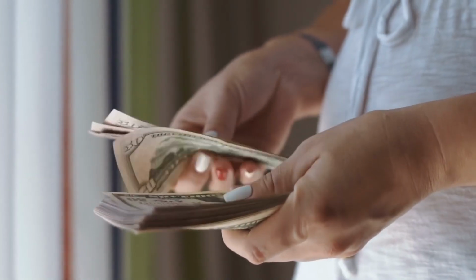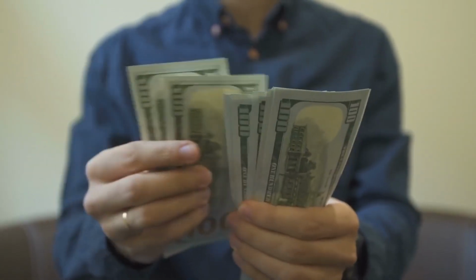This makes no sense to me. There are much more interesting ways to spend money. Don't you think so? Would you pay $500 for a pound of black caviar?